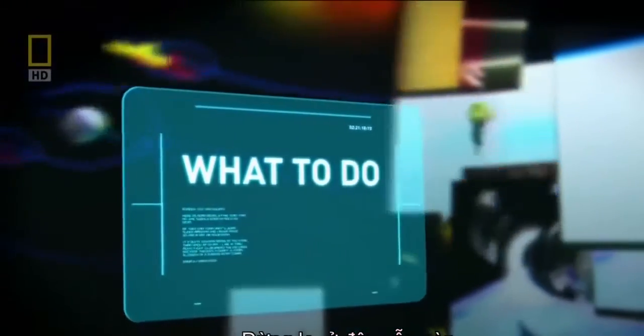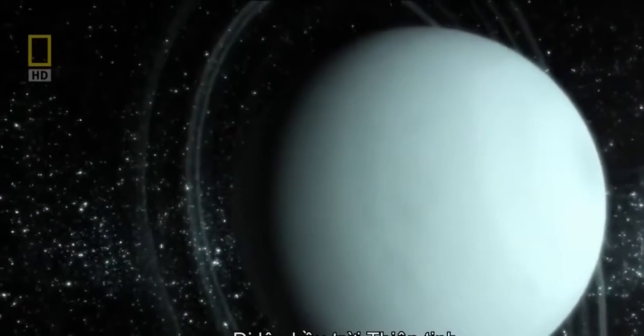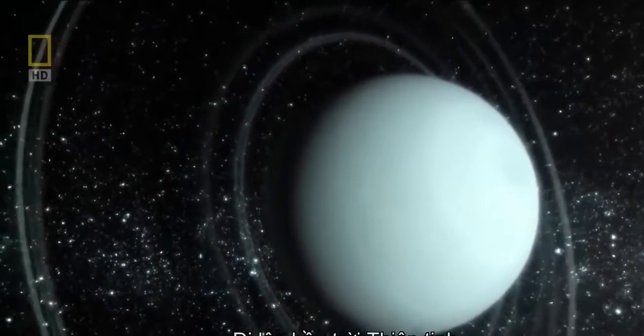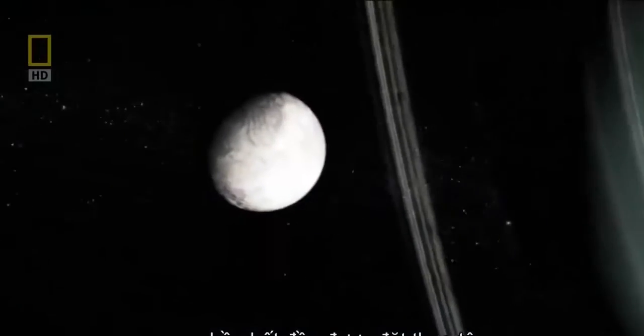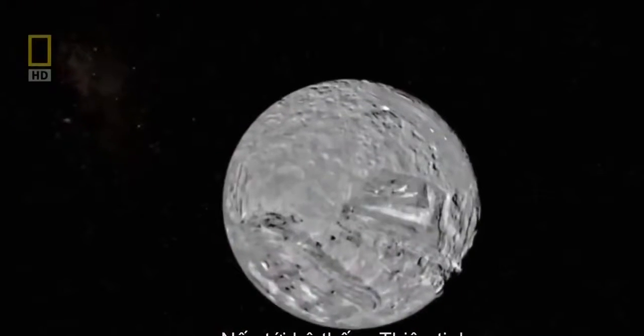Not enthused about the prospect of being crushed and boiled alive by a giant ball of gas? Don't worry, there's still plenty more to see and do. Cruise above the skies of Uranus and take your pick of 27 moons, most named after characters from Shakespeare. If I were to take a tourist trip to the Uranus system, I would go to Miranda.